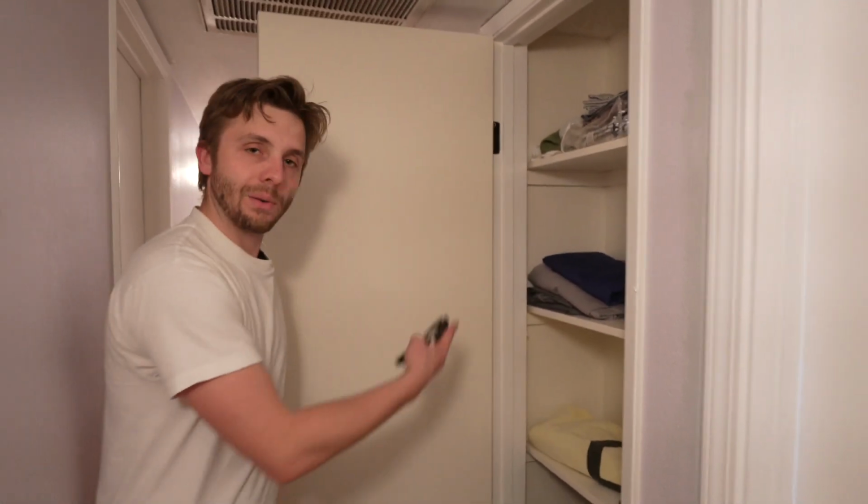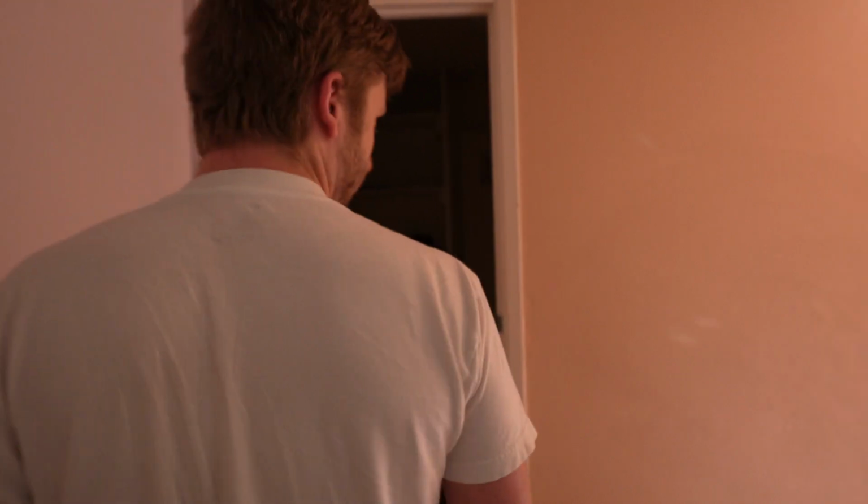I also like to keep a closet for all of the things where people can just go. If they show up and they don't have clean sheets for some reason, they know where to find them. Now, I'd like to show you one of these rooms. Unfortunately, they're all booked. They all booked within a few days of starting this.